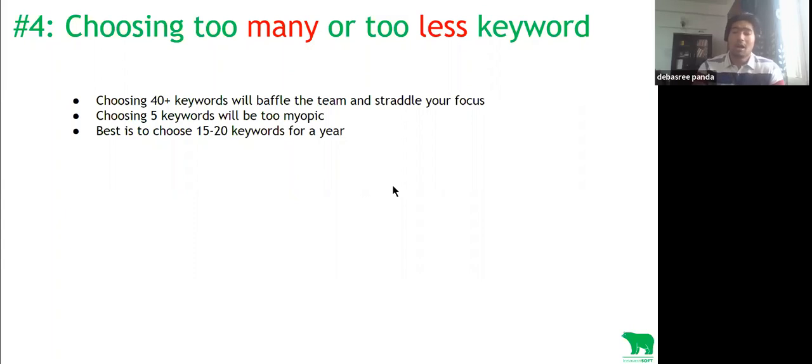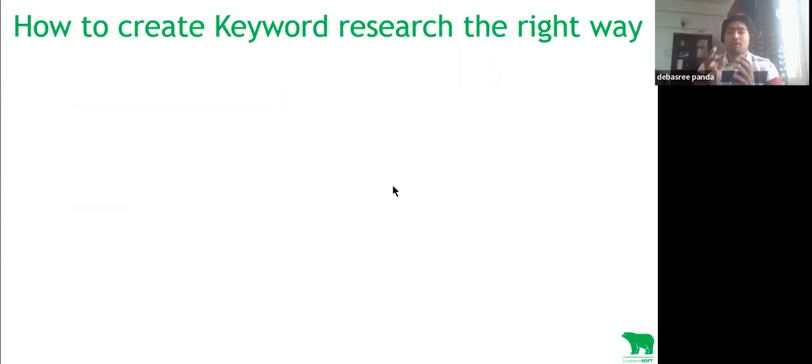Now we'll talk about how to do keyword research in the right way. We have discussed with many successful companies such as BigPanda, Harness, ServiceNow, Salesforce. All of them are unicorns, or some have actually gone to the IPO. They have exited already, so they are successful in their own right.